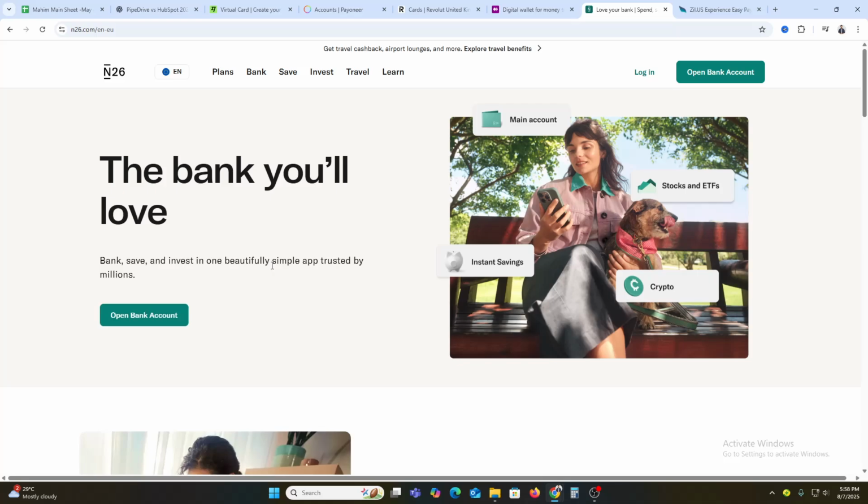So here you can see the bank you will love, bank, save, and invest in one beautifully simple app trusted by millions. You just need to click over here, open a bank account through N26. And how will you get this? You just need to visit the N26 app or browser, sign up, verify yourself, and access the virtual card from the app. So it is a very easy process, you can do it yourself also.